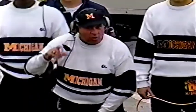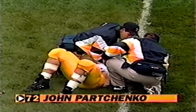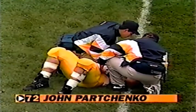And the Wolverines will have to replace one of their offensive linemen here. That's John Prochenko, number 72, is down. Now, he replaced Mike Sullivan that was injured. So Mike Sullivan, who was banged up, has to come in and play right tackle now.